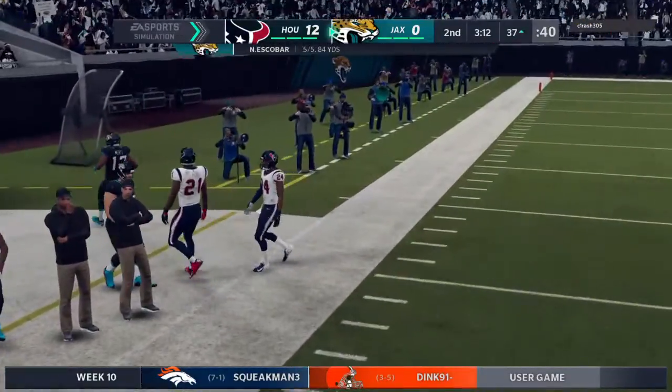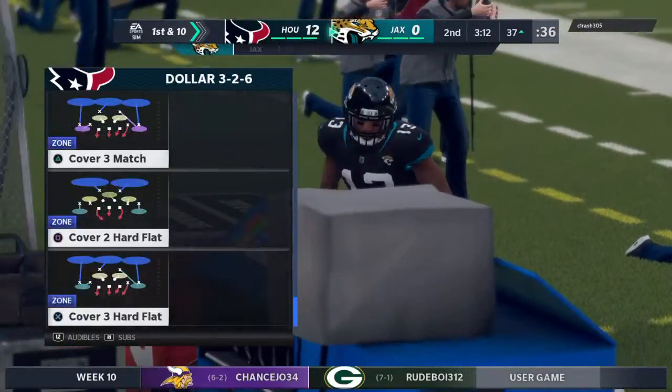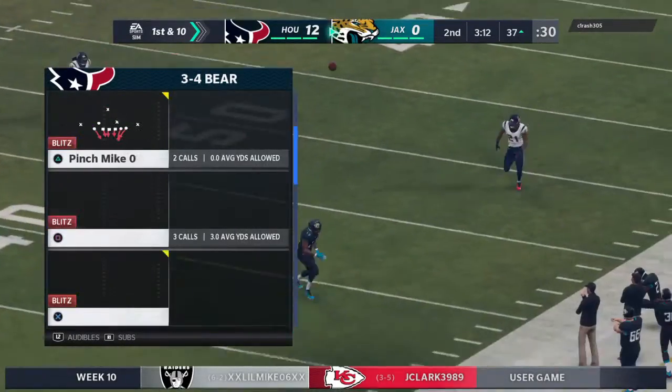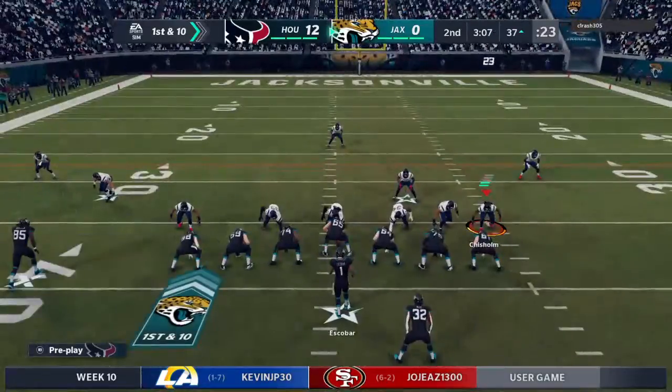He's got his man on the crossing route. Yeah, he's going to be out of bounds, but not before he takes it inside the 40. That's a 3rd down conversion of 24 yards there. Nice play. This offense finding its legs now.